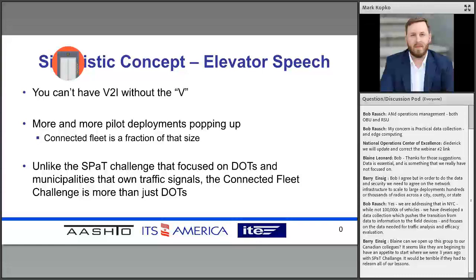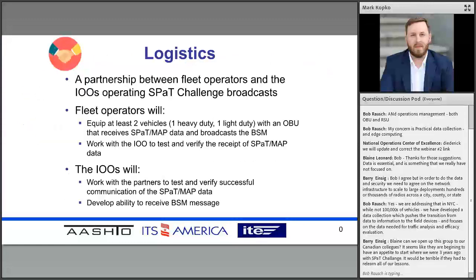And unlike the SPAT challenge, that's focused predominantly on DOTs and municipalities that own traffic signals, the Connected Fleet Challenge has opened up to more than just DOTs. From a logistics standpoint, partnerships between fleet operators and OEMs operating a SPAT challenge broadcast make sense. The fleet operators will equip the vehicles, and then they can work with the infrastructure owner operators to test and verify receipt of messages to make sure you have that proper communication between infrastructure. And the infrastructure owner operators can partner and test and verify everything's properly being broadcast, and they can then, of course, ingest the basic safety message and everything that goes along with that.